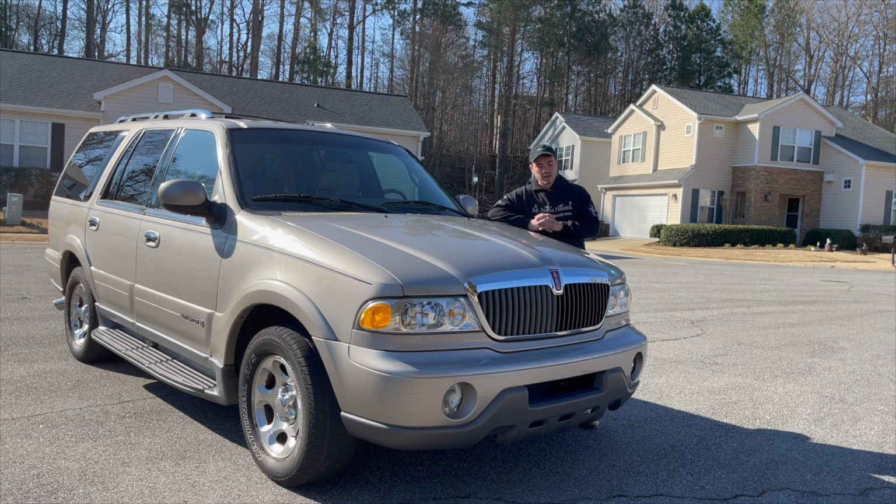So that's another thing. In addition to that, when this thing was introduced, it was actually quite powerful, okay? It was initially offered, if I'm not mistaken, with a 4.6 V8. This one has a 5.4 liter V8 that was introduced for the 2000 model year. Also an option on the 1999 model year, but 2000 was the big one for the 5.4. And this 5.4 is actually very similar to other 5.4s that Ford uses, but this one was a 4-valve V8, whereas the others were either a 3-valve, etc.